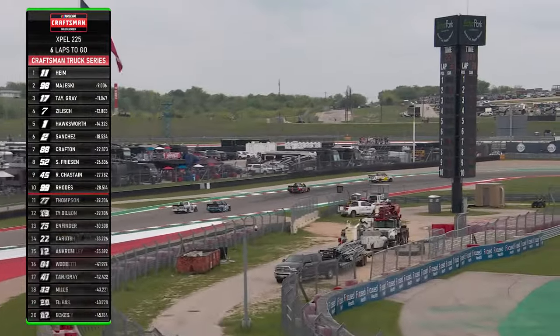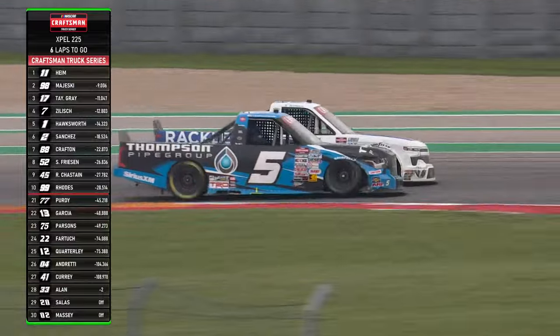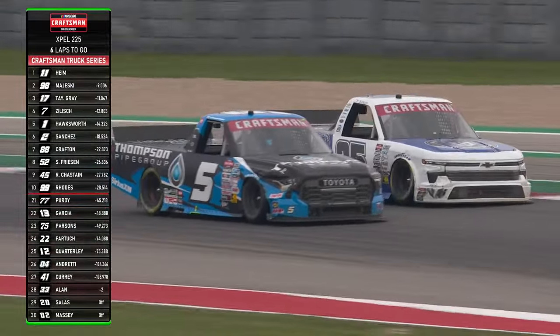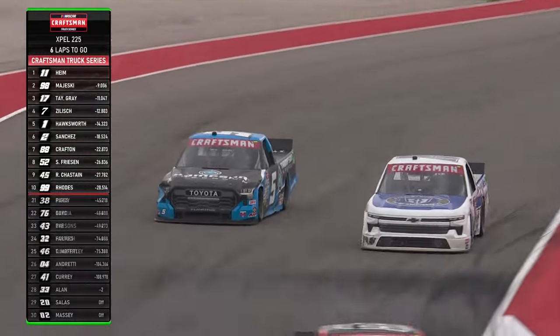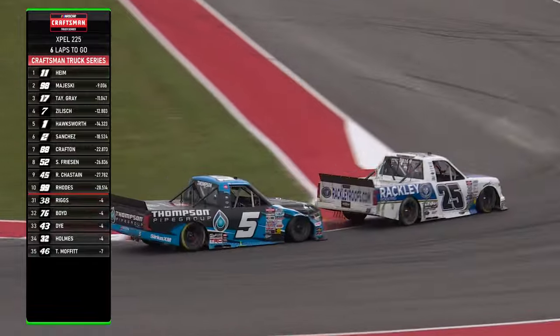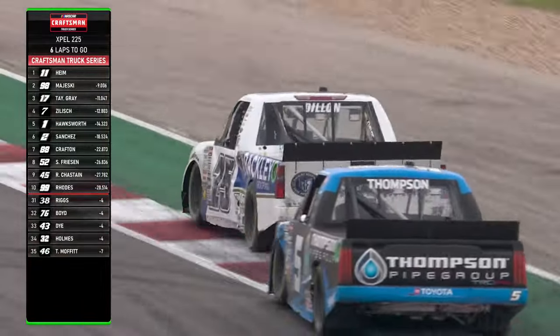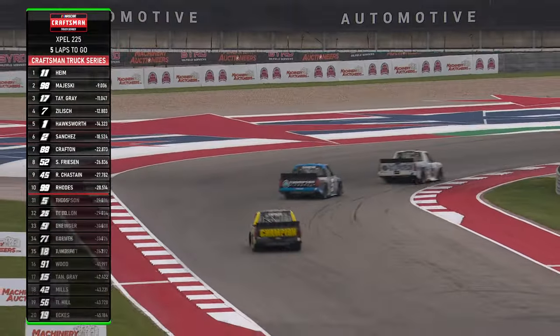Ty Dillon, it's been a rough start to the season adjusting to this new team. Best finish 14th at Atlanta. Certainly a great run for him today. If he can hang on, he's in the 12th spot. Just picks up another one, now 11th. Talked to crew chief Shane Wilson yesterday. He said, we are building a team. We're going to get better. We're going to be better each and every week.